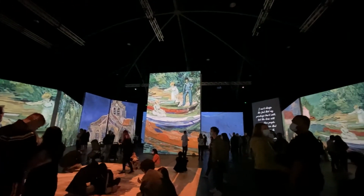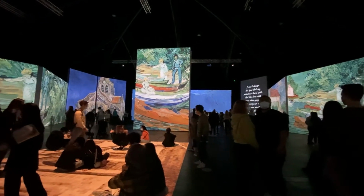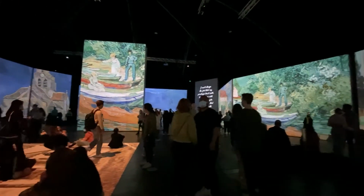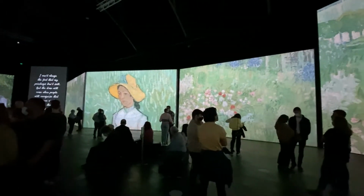The only painting that actually sold in his lifetime was called The Red Vineyard, and it was sold at an exhibition that he had. There may have been others, but that's the only one we know of.